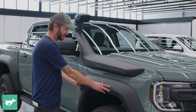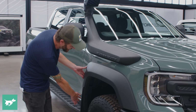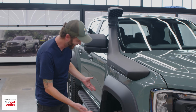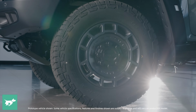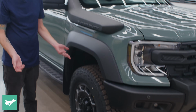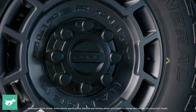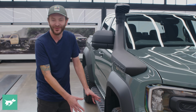Down the sides we've got these fender flares, which are bespoke to this vehicle, offering a lot of clearance for bigger tyres. You could fit probably a 35 on here pretty easily, but also it allows for space for mud and things like that. Rolling stock is a set of General Grabber all-terrain tyres, and these measure to be about a 33 inch, which is so cool to see a 33 from the factory. You've got to love that. 2 different wheel options in the range as well. This is the alloy, which is inspired, I'd say, by a Method race wheel.